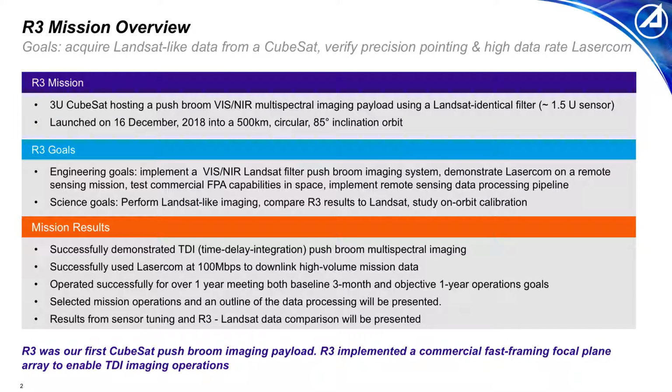In what follows, we will show you how we met our primary mission goals and present some imaging results. We will show that we generated Landsat-like multispectral data from a CubeSat, that we successfully downlinked the data via a 100 megabit per second lasercomm link. We also operated the R-Cubed spacecraft successfully for over a year on orbit.